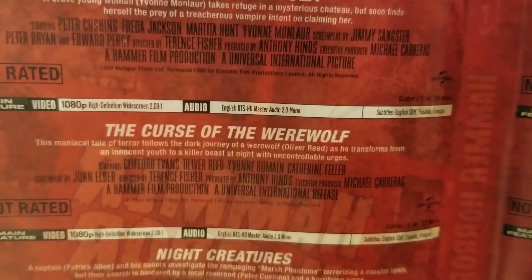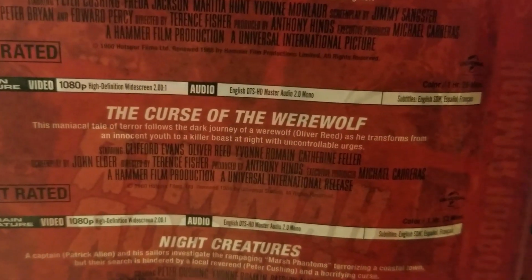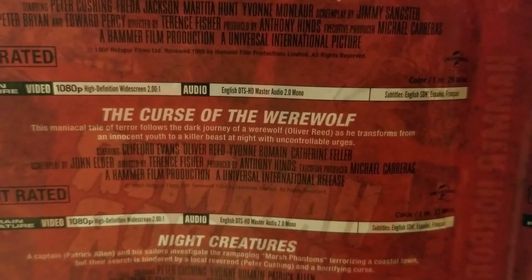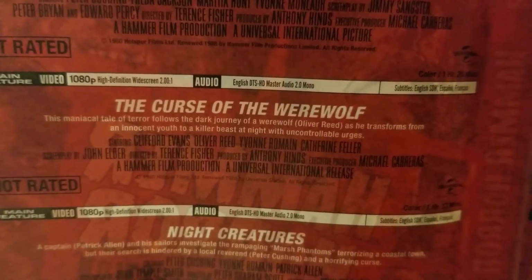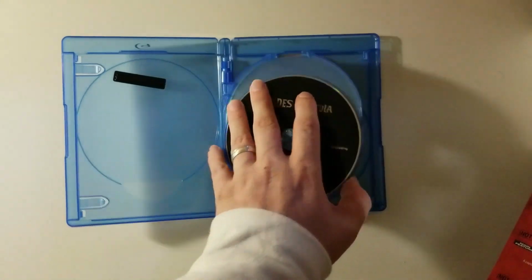The Curse of the Werewolf follows a maniacal tale of terror with the dark journey of a werewolf played by Oliver Reed. Ooh! As he transforms from an innocent youth to a killer beast at night with uncontrollable urges. I did not know Oliver Reed was in this movie, which runs about 93 minutes. So that's kind of cool. So we flip the script over here.